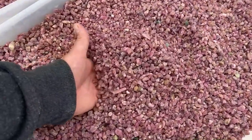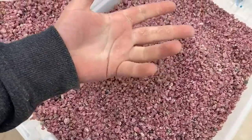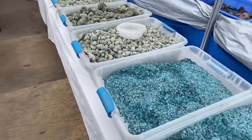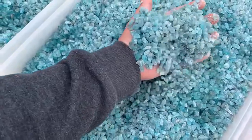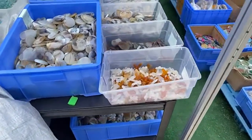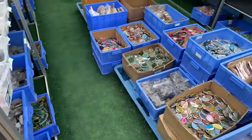Look at that. Let me stick my hand in there. Wow. Oily. Ew, that's nice though. These are really cool. Little tourmaline chips. Some prehnite. Well, let's stick our hand in there too. Kind of feels like bath salts. Lots of wholesale mass-produced things. Some carnelian crosses. Neat.